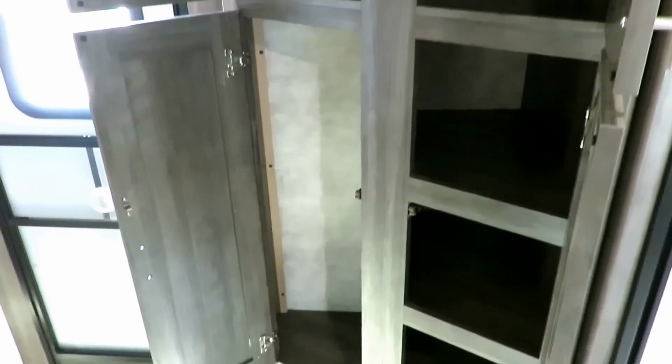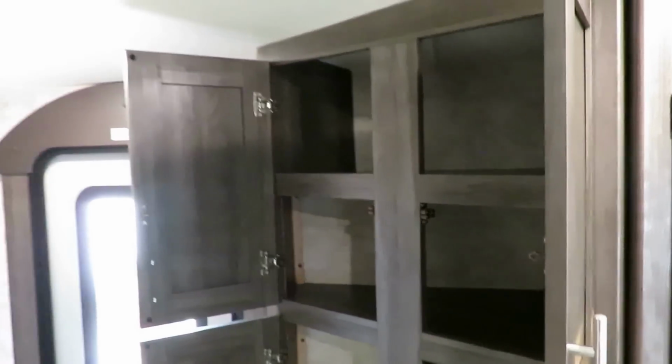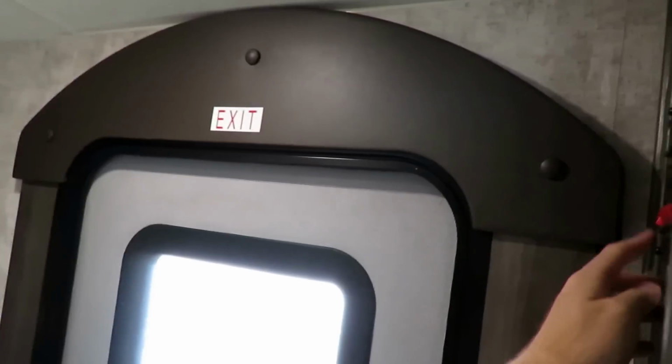You've got a closet right by the entry door with wicked good pantry space here. That area, this whole cabinet array right here, is worth its weight in gold. I'm going to kill the lights to save a little power.